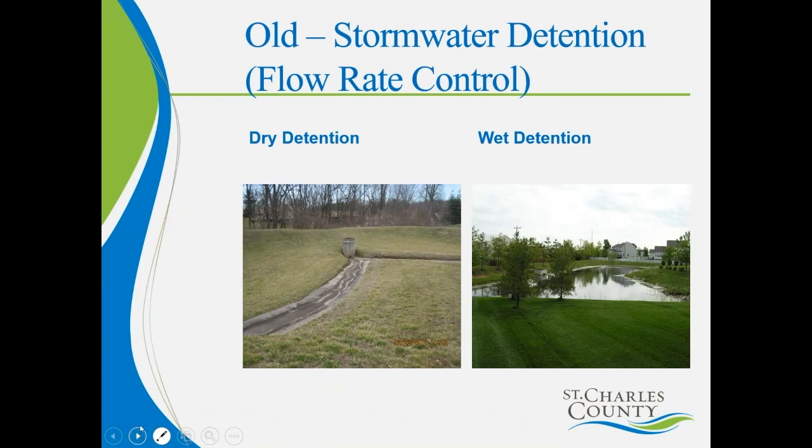So kind of in pictures real quickly, here's where we were. This would be a typical dry detention in the old days in the county and a typical wet detention basin. You know, everything's mowed right up to the edge. You've got that outflow structure right here that's modifying the flow. You may get a little bit of water quality benefit from evaporation in here, but you're basically not getting much of anything else. Goes in, goes out.